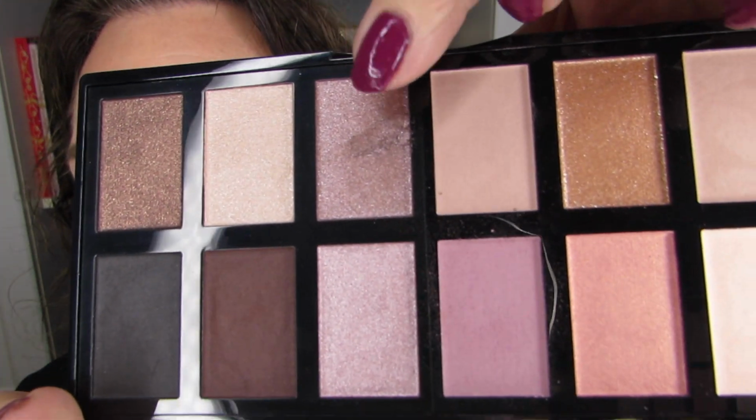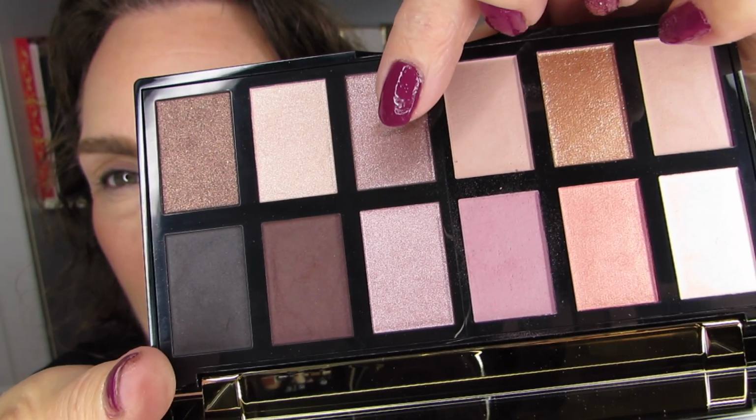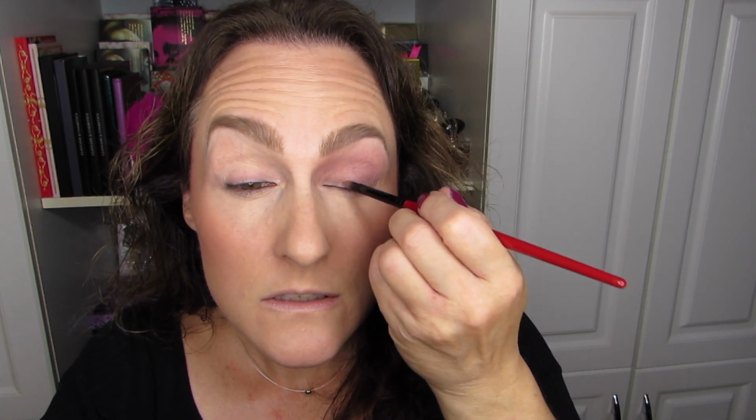Now, based on the fact that I'm staying with a cooler side color, I think I'm going to go into the one that I gouged, actually. So this is what I have on, and I'm going to do inner to two-thirds of the lid with this one. I think that's going to look really good. And to apply the product, I'm going to use my multitasker brush from Smashbox. I really, really like this brush for the inner corner. And I'm going to go right into this eyeshadow that I pointed out. And let's just see what happens.